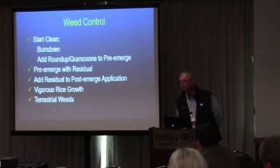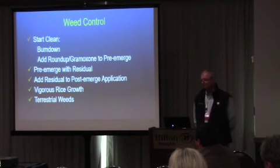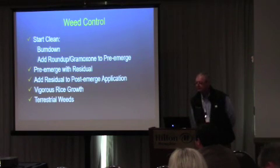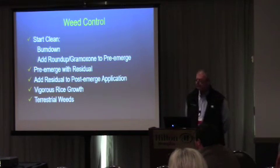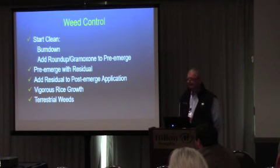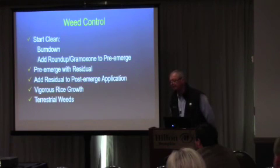Weed control, number one thing, start clean. Burn it down. Burn it down, 6 weeks at a time. Clean it up. You don't want anything alive. When you go in, right after you plant it, if you're going to put out, most everybody puts out Command first. If you're going to put Command out, add some Roundup to it, add some Gramoxone to it, depending on what you got out there for weeds.